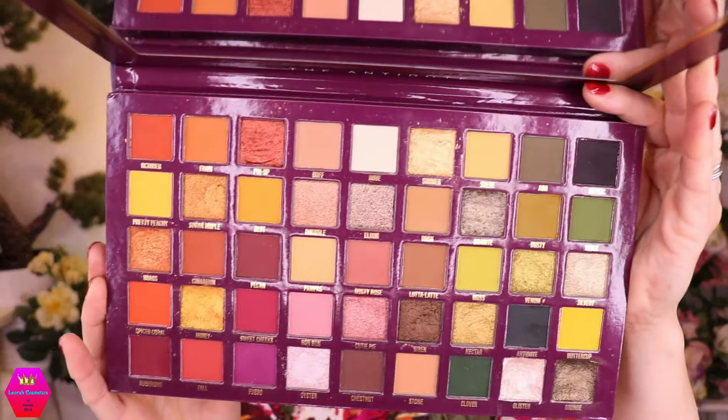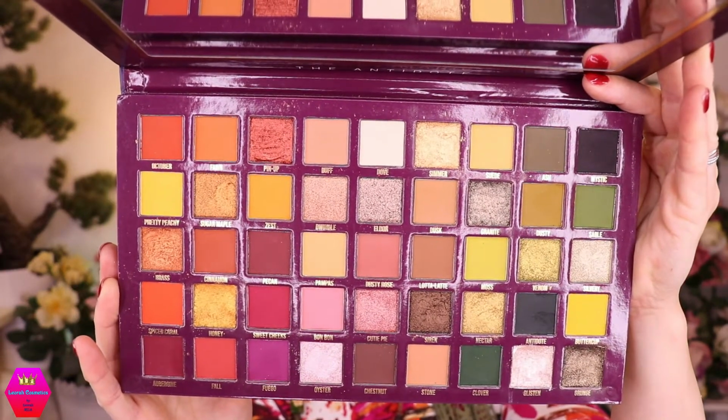Okay, so let's just look at this, because for maybe the one or two that have not seen this palette, this is how the palette looks. And of course this is in collaboration with Stacey Marie, as all of the Carnival palettes, I think. So yeah, and this is what we're working with today.